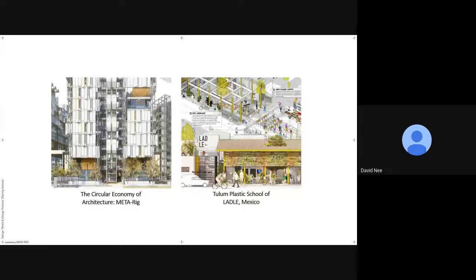Earlier, I will talk about the design process, more of what we call the design thoughts behind the projects I have done. We'll mainly focus on two projects: the circular economy of architecture, my final thesis work, and another one, the competition work, which is the Tulum Plastic School.